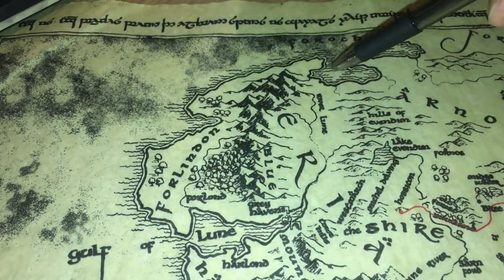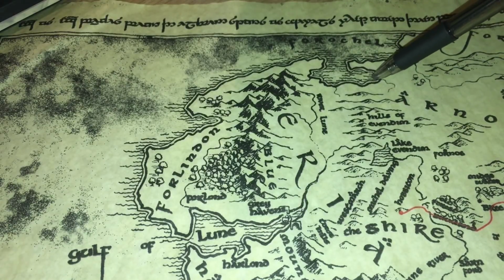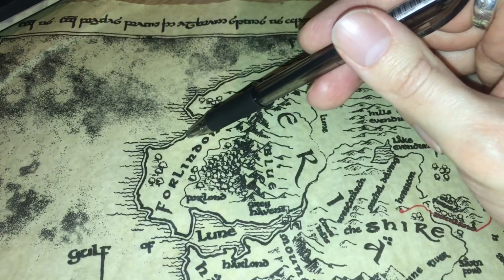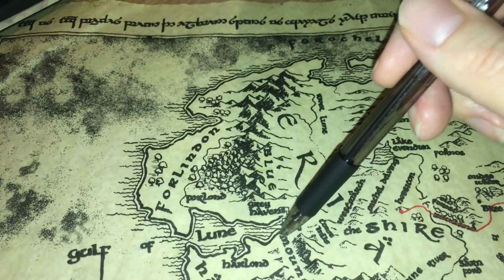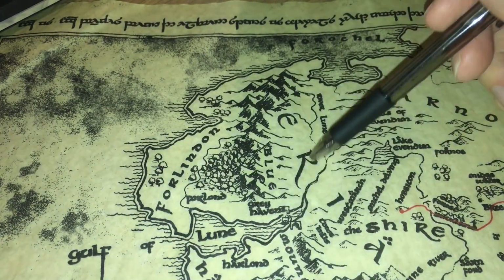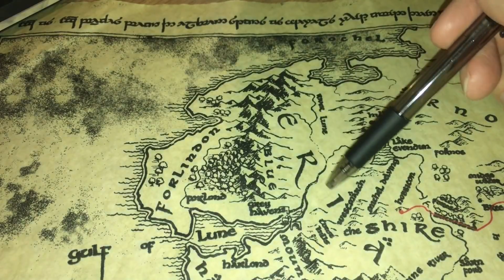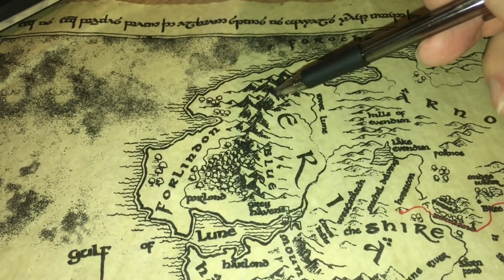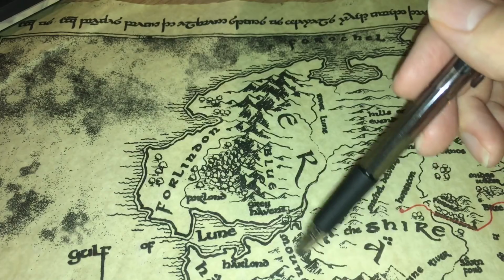Harlond is here, and the coastline is quite rugged. So this area here is, well, Forlindon is here, but this whole area here is Erebor. And the Blue Mountain Ranges stretch right from the north all the way down into the south just here.